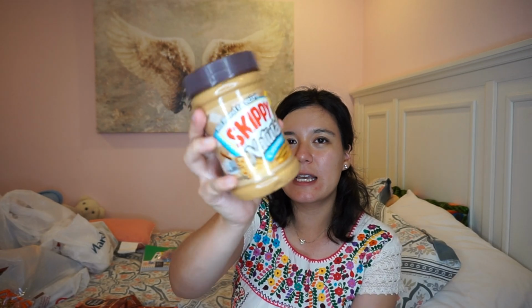Alright, so what else do you need for school? You need some peanut butter for those peanut butter and jelly sandwiches. But even if you don't go to school, it's always great to have peanut butter. So I grabbed this can of Skippy's peanut butter. It's not a can, it's a jar. It's a jar of peanut butter.